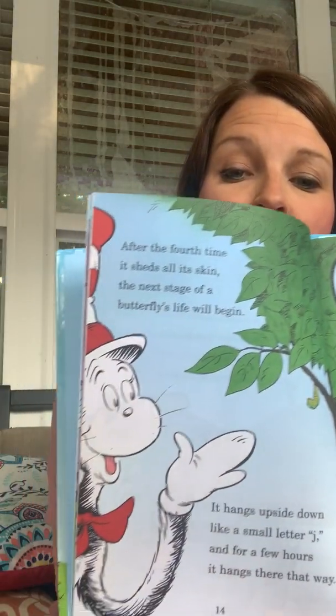After the 4th time it sheds all its skin, the next stage of a butterfly's life will begin. It hangs upside down like a small letter J, and for a few hours it hangs that way. Then it changes again. The next stage is this. A shell forms around it. It's called a chrysalis. So it hangs upside down and forms a chrysalis.